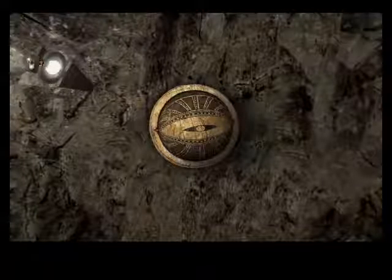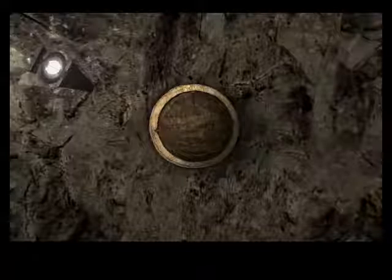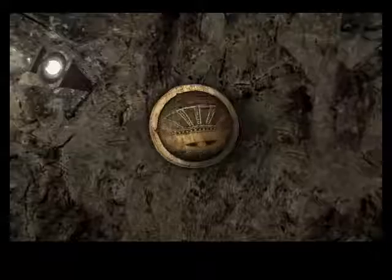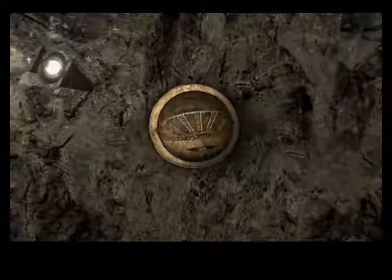Oh. Ah, look what we got. Another eye. And another one of these daggers which is providing light. So let's see what this is. So, another one of those symbols. We should write that down.